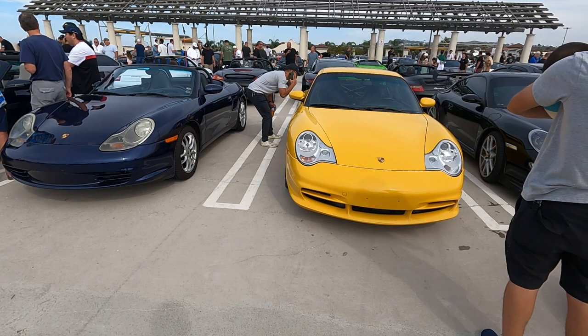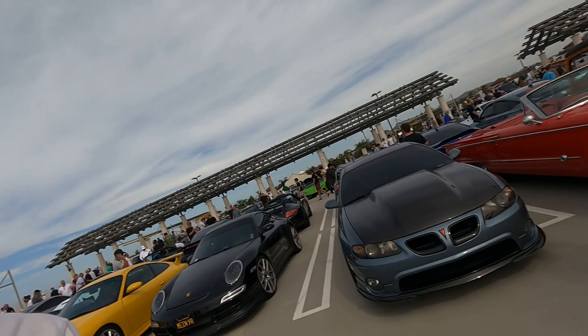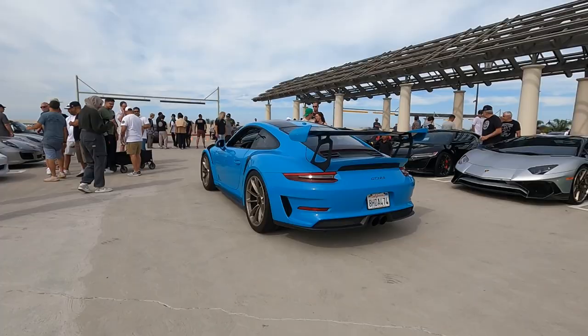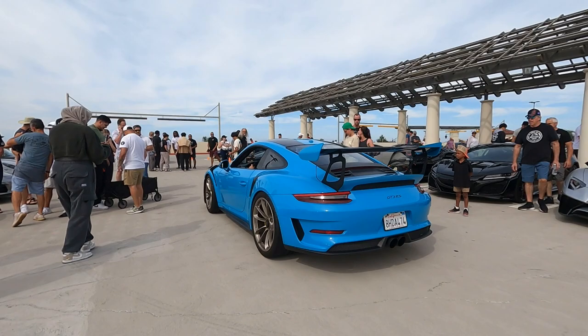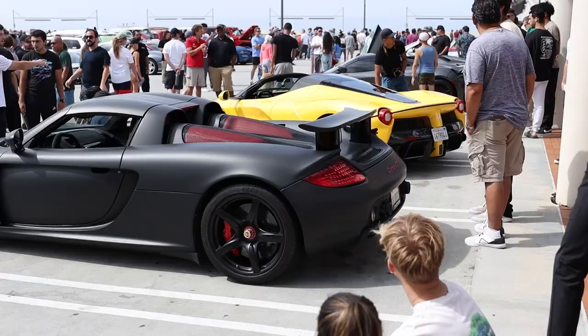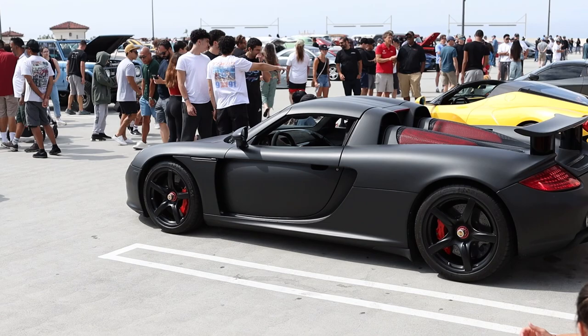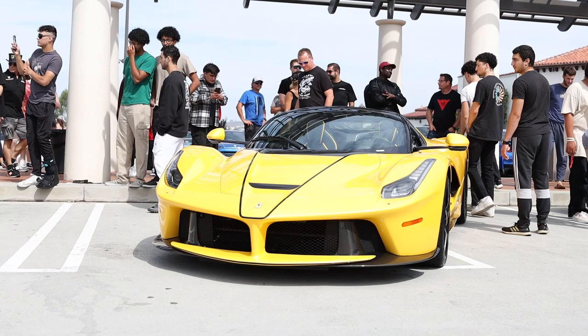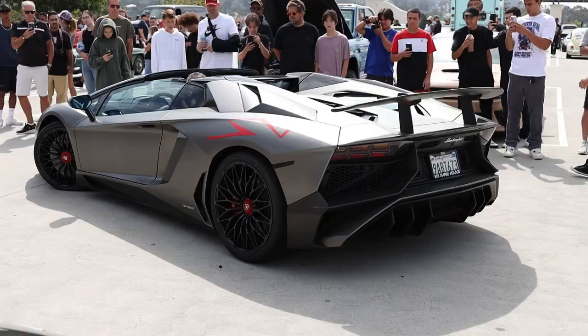Two 996s. Bunch of Cars and Coffee cars. Volkswagen Beetles. We got buses. You can find anything here, honestly. You got the GT3 RS leaving. I switched to my 90D, look at this. You just gotta get the perfect picture for this. People pulling out.